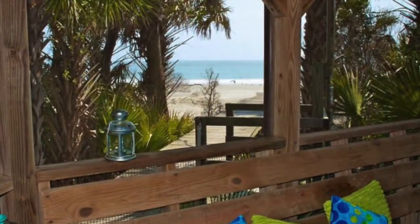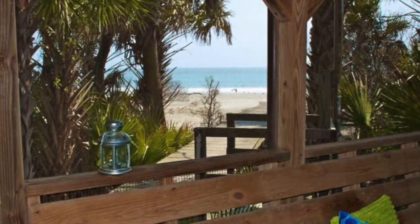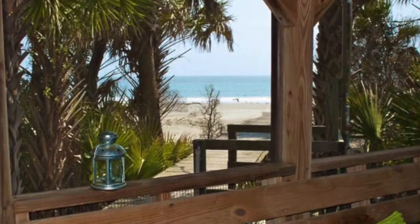This home shares a connected walkway to the beach and a shared gazebo with bike and chair storage.